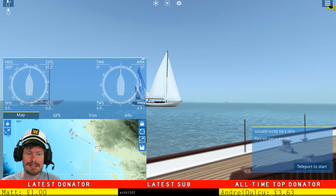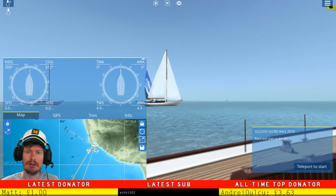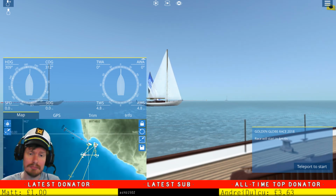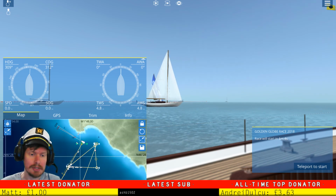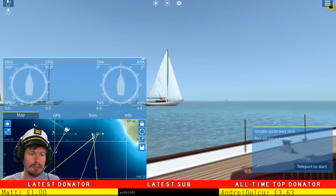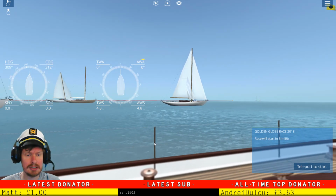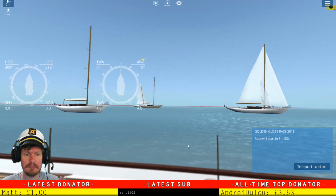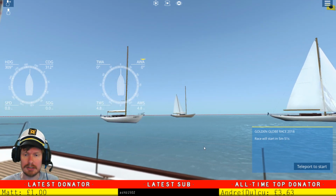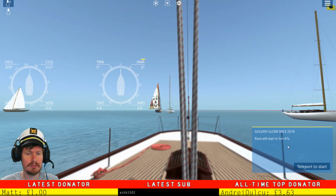So my plan is to sail for about an hour or so every week, and the rest of the time, when you log off of Sailaway, the computer takes over, so they can sort of follow the waypoints. So that is the plan, that is the race. Let's take a look at some of these other boats that have turned up for the start. The Icebird, nice. Clown boat.